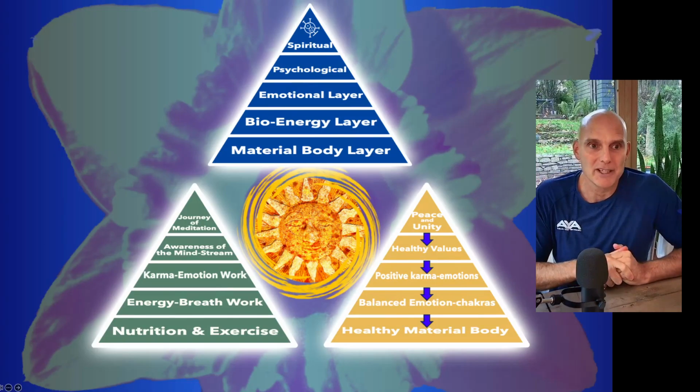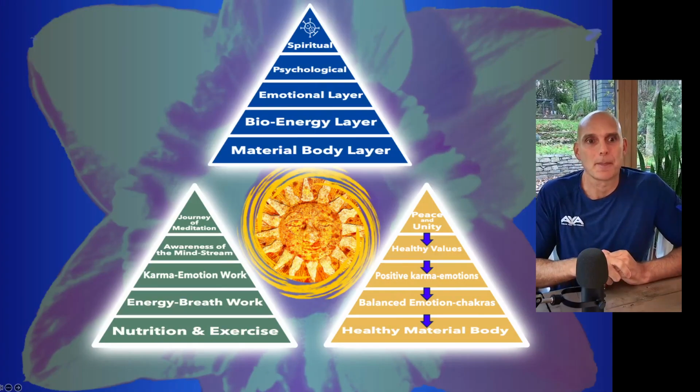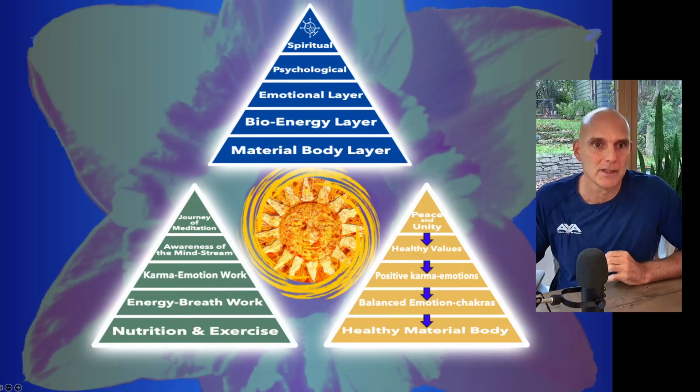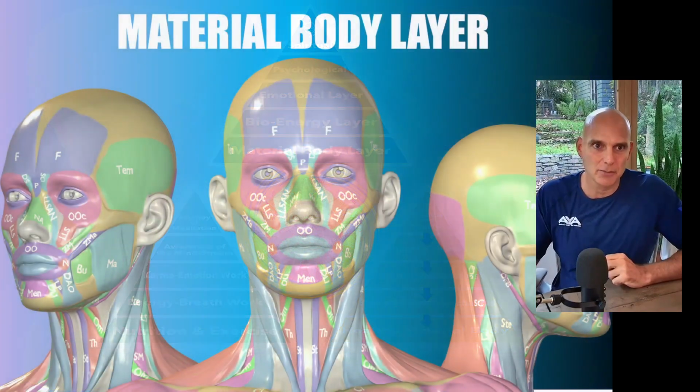And then for the bioenergy layer, it's energy breath work, of course, breathing exercises. And this week we're on the material body layer, nutrition and exercise. And then side three is the yellow side, of course. It's the results of self-healing. So let's get on with the material body layer.